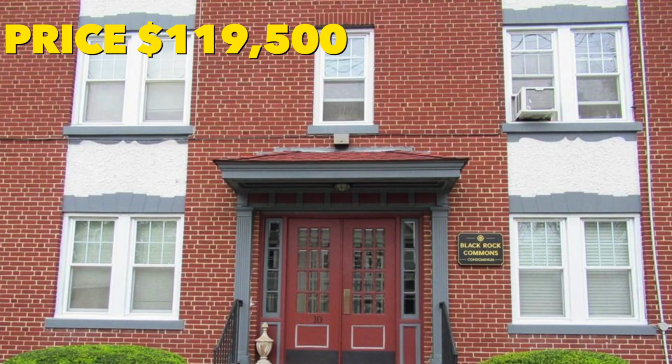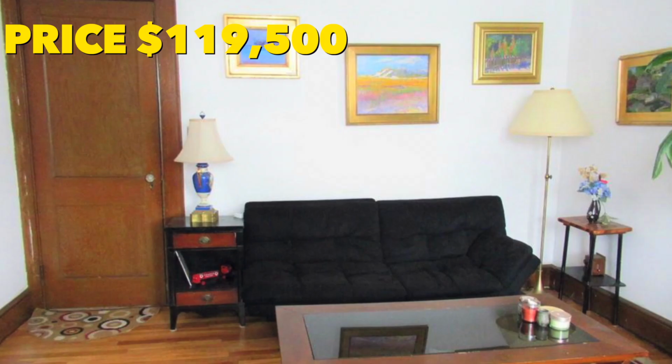The fourth property that we're going to be talking about is actually a condominium in Bridgeport, Connecticut. And this condominium is in the Black Rock area, which is a very desirable area in Bridgeport. It's actually one of the most desirable areas in Bridgeport. And you're going to be paying $119,500. Now, what do you get? You get a 1-bedroom, 1 full bathroom. The square footage is going to be 688 square feet, which is pretty decent for 1 or 2 people.